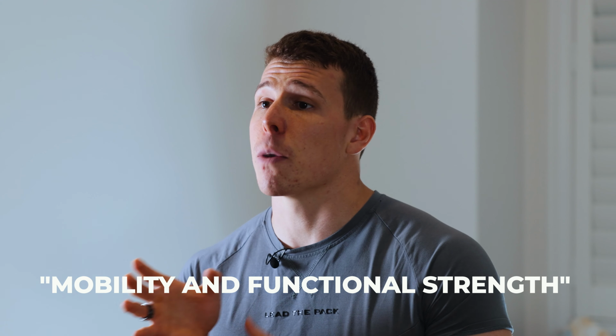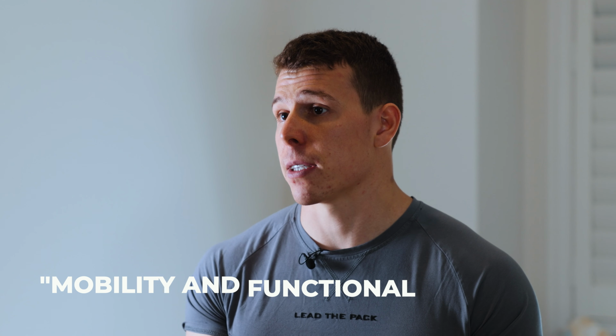So their ability to be efficient in their movements, to have strength in the right places, to be able to move through the right ranges of motion, and that to not fatigue you. This really comes down to strength.